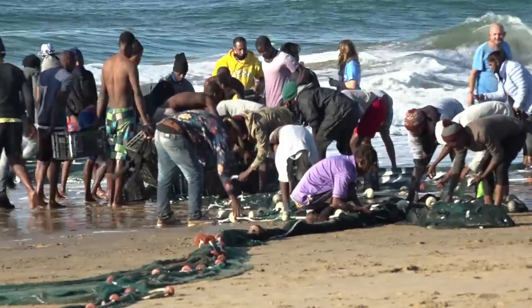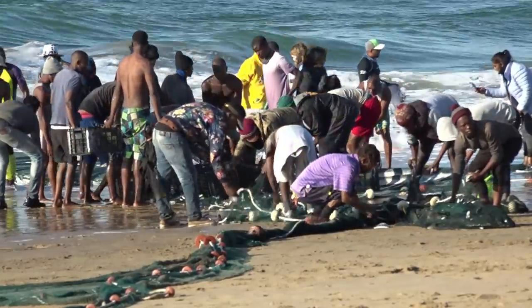While we were standing on the beach, a friend of ours phoned us and told us there's quite a lot of action at Sezela. The guys are netting and there are a few sharks around. So we packed our gear and moved down to Sezela to go look for a nice shark.